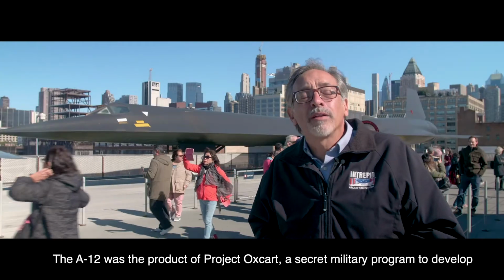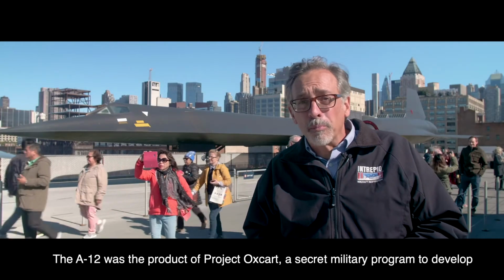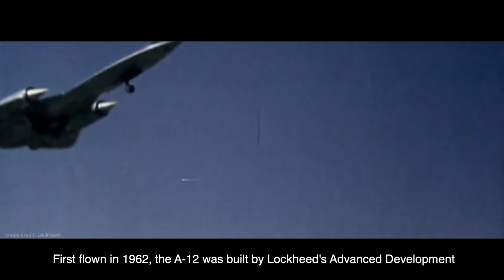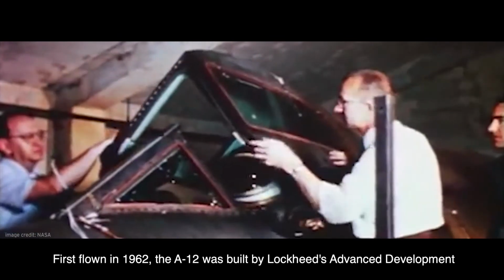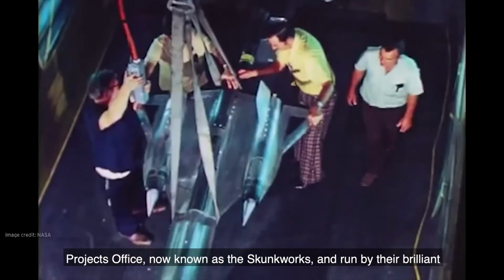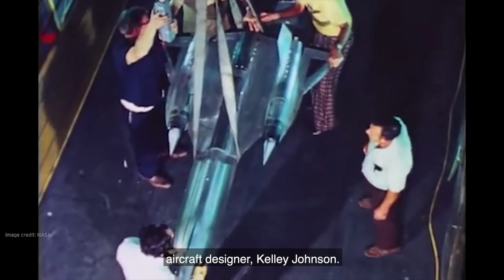The A-12 was the product of Project Oxcart, a secret military program to develop a high-speed, high-altitude reconnaissance aircraft. First flown in 1962, the A-12 was built by Lockheed's Advanced Development Projects Office, now known as the Skunk Works, and run by their brilliant aircraft designer Kelly Johnson.